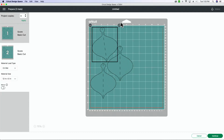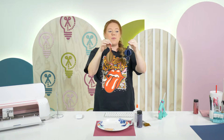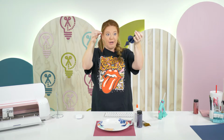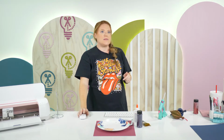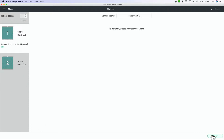Right. So I don't want to make this much smaller. I was trying to fit them all onto 1 mat. Now I will say the other 2 that I made, the ones that have this little funky shape and this one, I made these 5.5 inches, and I was able to fit 8 copies on 1 sheet of 12 by 12 cardstock. If you want to make these ones, you can fit them. This shape just doesn't fit what we're wanting, which is totally fine. We can cut it on 2 pieces of cardstock. So we're going to go ahead. I'm going to hit continue.